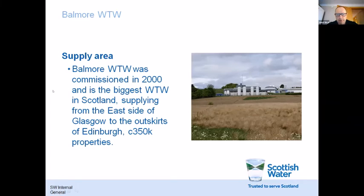That was commissioned in the year 2000, the biggest water treatment works in Scotland by quite a big margin, and it feeds the east side of Glasgow and outside of Edinburgh, so circa 350,000 properties. What I didn't mention about Milngavie was that it doesn't only feed Glasgow, it feeds down into North Ayrshire, and in the coming years it will feed as far as South Ayrshire also. So forever expanding. The reason we can expand so well is that we have had huge leakage reduction in the last 20 years, which allows these works to expand the way they have.